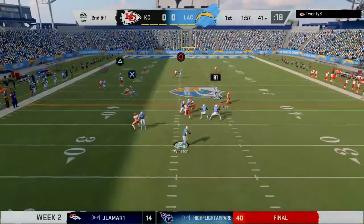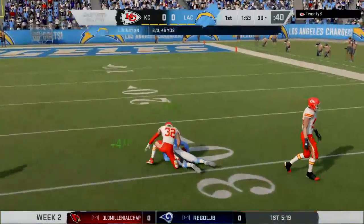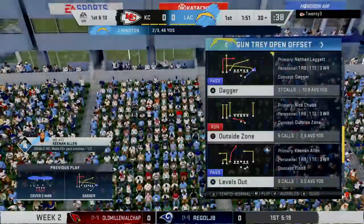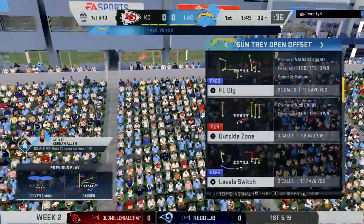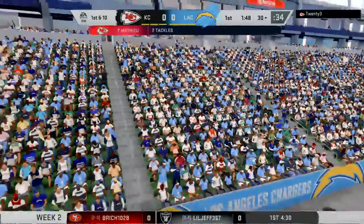Jameis to throw it. Across the formation, he's got a man. That's Allen. And he'll be brought down with a 1st down as the tackle's made at the Chiefs' 30. And that was a heck of a shot right there by Jameis Winston.